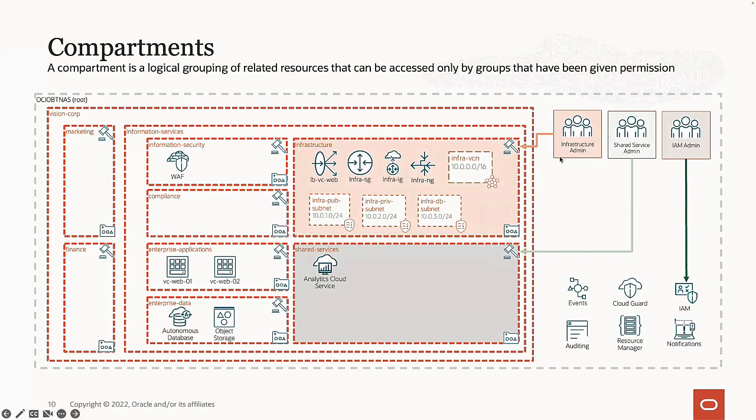So here you can see within our mock company here, this is Vision Corp. We use this for a lot of our presentations, but we've separated out different areas based off of team. And then you can see even within that, we have like information services or information technology. This will be further separated into maybe the types of resources, further delineations of the information services team, and then different groups will just get access to those through the process of authorization.